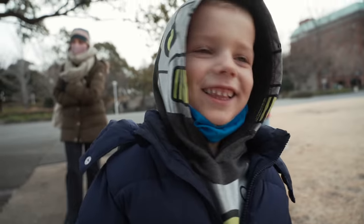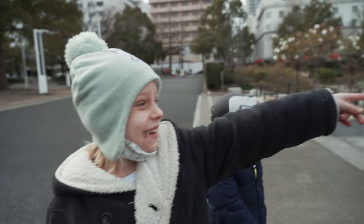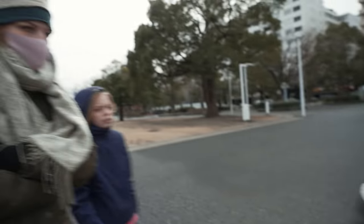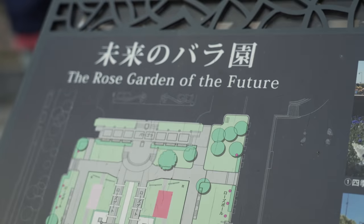Daddy, give me a back ride. Oh, let's go check out all these flowers, guys, okay? Look at that, water pink. Let's go check out this little flower park. Rose Garden of the Future. Well, we found it here.